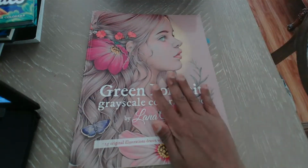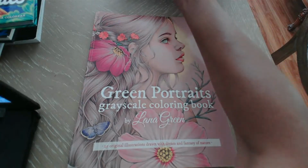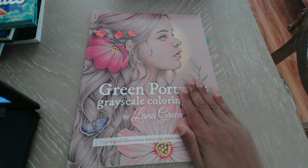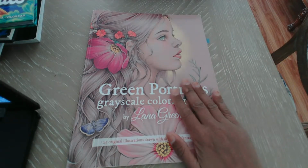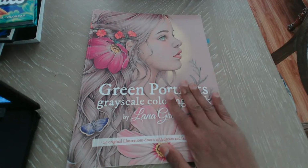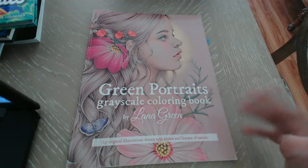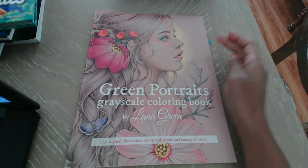I have decided with this book, now this is not on my top 10, but this is kind of like running adjacent to it because I don't have many pictures left in this book now. Lana Green is a coloring book artist. She also has an Etsy store. She also has a Facebook group that I'm part of. So on Etsy, she has a lot of her work on sale, like individual pictures. And so recently she came out with a lot of coloring books on Amazon. She was a self-published artist.